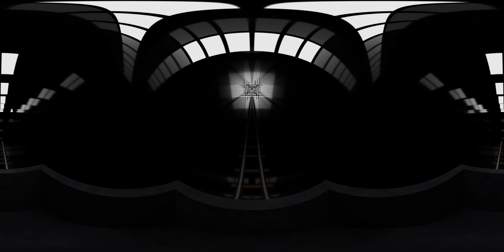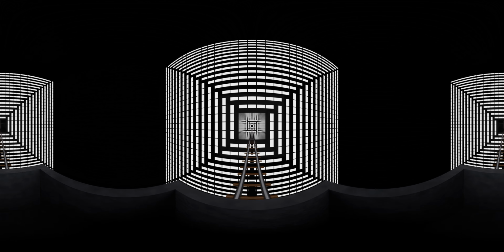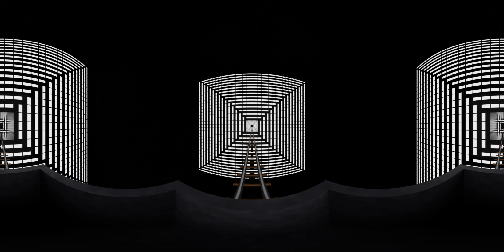And now, we're going through a tunnel that will make you blink a lot. Right before you, there's a square, which is not a square. Or is it? More like a pyramid. Or not. Anyway, an optical illusion like this makes you wonder what you're seeing in front of you.